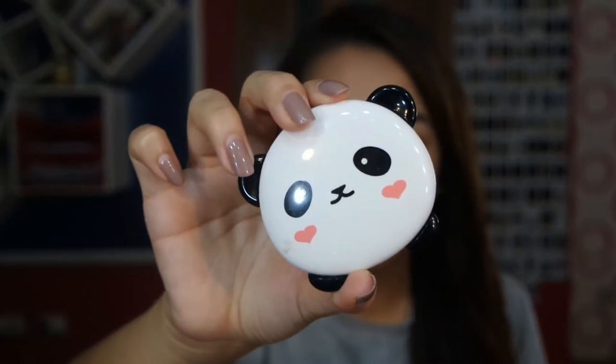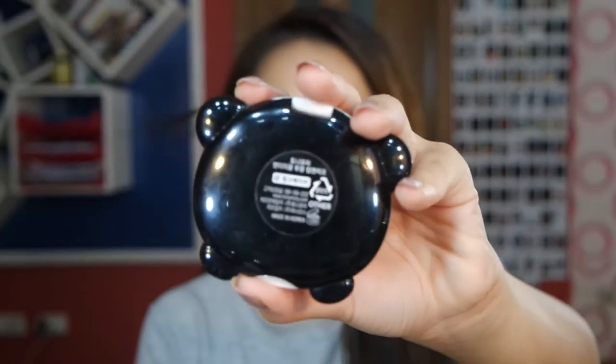For my cheeks, I am using the Tony Moly Pandas Dream Dual Lip and Cheek in 02.